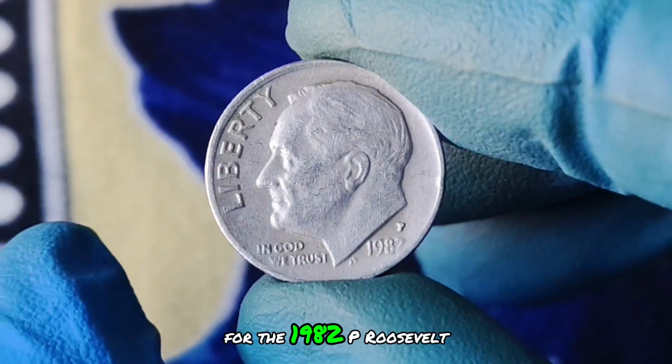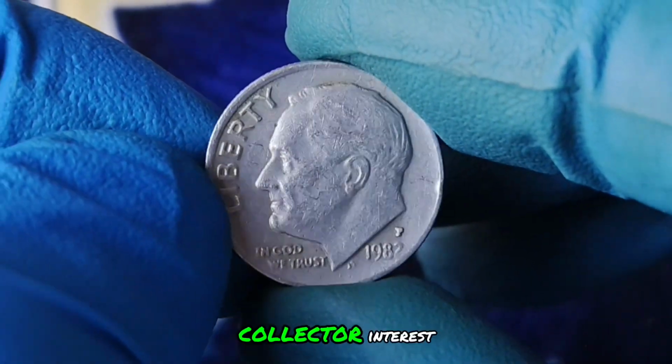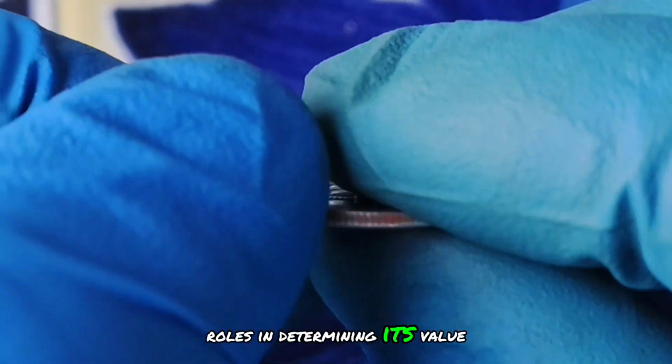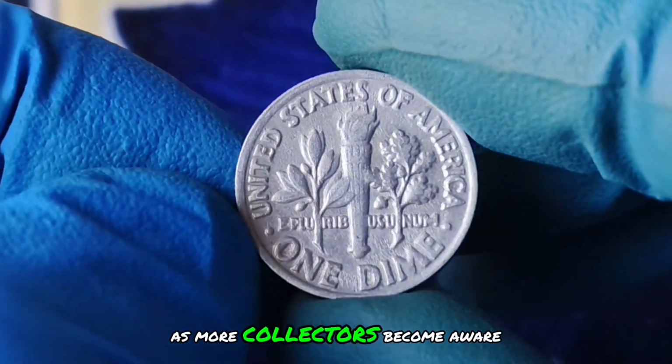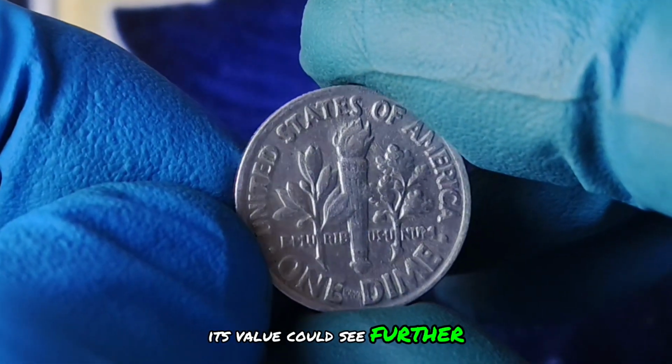Collecting trends can often shift, influencing coin values. For the 1982 P Roosevelt Dime, factors such as rarity in higher grades, collector interest, and overall demand play significant roles in determining its value. As more collectors become aware of this dime's unique qualities, its value could see further appreciation.